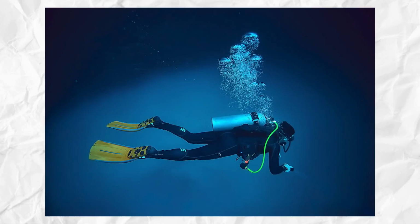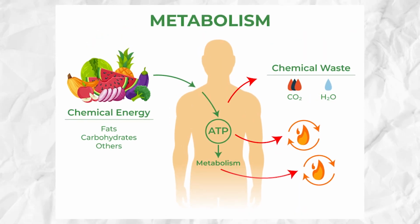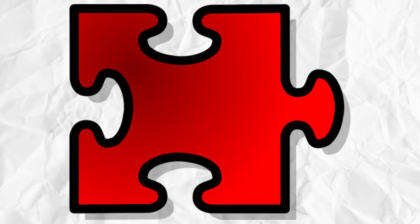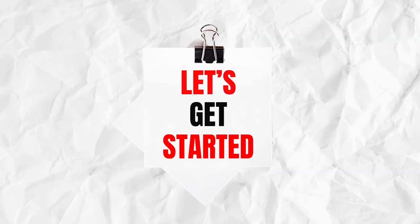Today, we're diving into a topic that's often on everyone's mind. Metabolism. If you're looking to give your metabolism a natural boost, you're in the right place. We'll be sharing a list of 12 nutrient-packed, metabolism-boosting foods that you can easily incorporate into your diet. Remember, a healthy metabolism is just one piece of the puzzle, but it can make a big difference on your wellness journey. So let's get started.